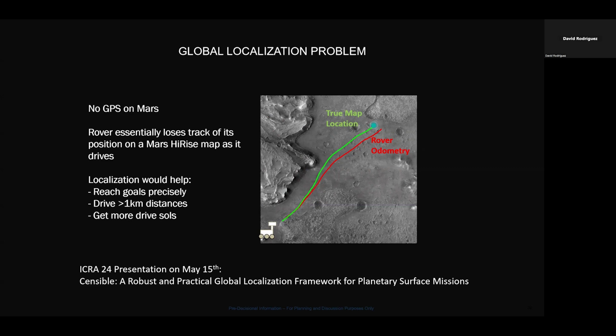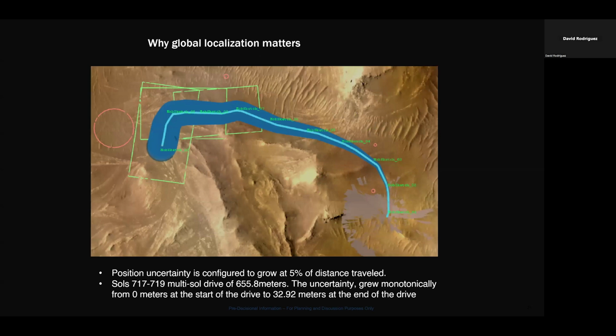There's a paper at ICRA that we have, so I'm not going to go too much into it. Jeremy's presenting it, which talks about the global localization algorithm in this, and that's on Wednesday. But I just want to hint at why it matters. This is an actual drive we did. It was a 700-meter drive. We were at the base of the delta. This is the delta you saw. We're climbing up to the top of the delta. And it was done on a weekend.